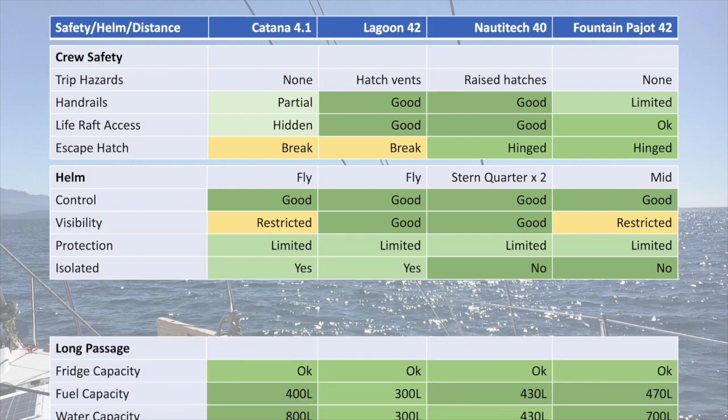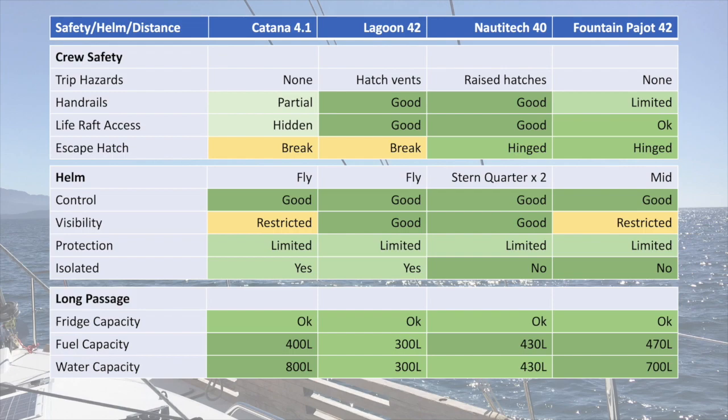So looking at long passages, do we have enough fuel or fridge capacity and water? So all four boats had an okay fridge. Of course you can upgrade those fridges and even freezers. The fuel capacity on the Catana, Nautitech and Fontaine Pajot were over 400 litres, which was good. You are expected to have at least 1/3 of the distance in terms of fuel coverage. So if you're travelling 1,000, 1,200 miles, you'd expect to have 400 miles worth of fuel on board.